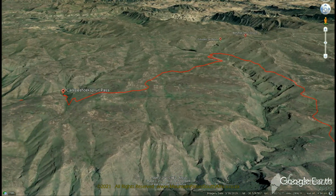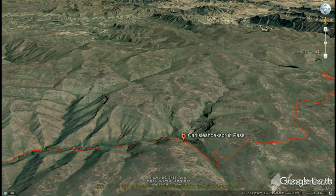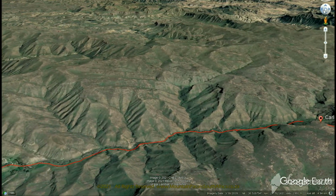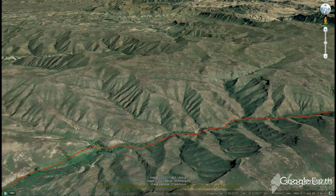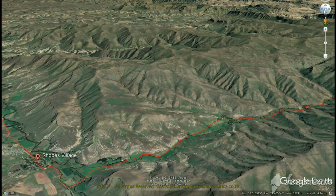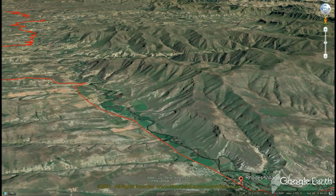Next up is the descent of the very steep Carlisleshoekspruit Pass, which has gradients as steep as 1 in 4. The route now follows the beautiful Carlisleshoekspruit Valley before crossing the Bell River and heading onwards towards the village of Rhodes. Rhodes is certainly a village worth exploring, with its magnificent trees, stone church, and beautifully restored homes.